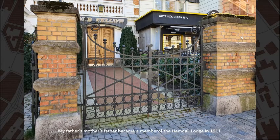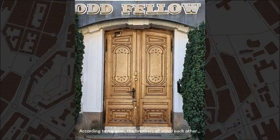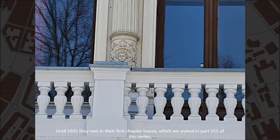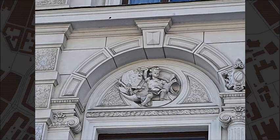My father's mother's father became a member of the Hemdal Lodge in 1911. According to my gran, the brothers all aided each other and organized big festivities for their children. Until 1935, they met in the first chapter house, which we visited in part 151 of this series.